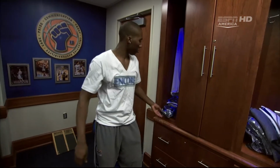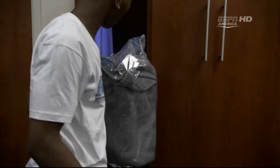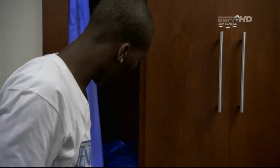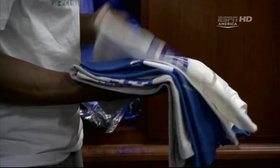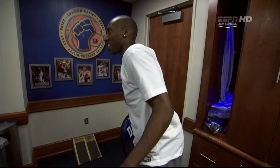we got some new gear in here also. And they keep us with some nice sweatsuits, nice Nike sweatsuits, new shirts and stuff all the time. But we keep it nice in here. We always keep it clean. If we don't keep it clean, our strength and conditioning coach, he runs us, so we gotta keep it clean.